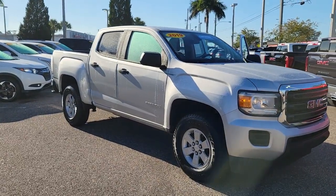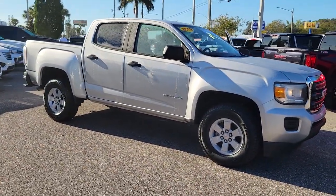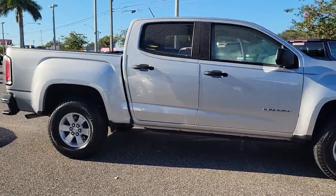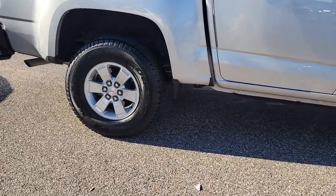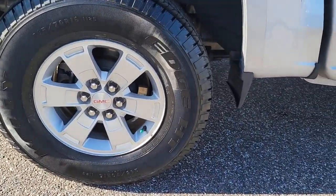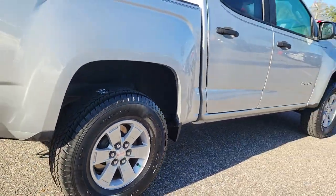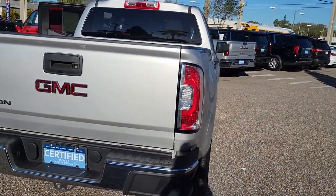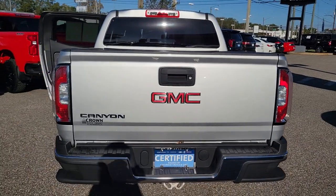You're gonna love the 2019 GMC Canyon. This vehicle is an outstanding buy with fewer than 35,000 miles on the odometer. Enjoy a view of this handsome GMC Canyon, the midsize pickup with impressive towing and hauling capabilities, a choice of engines including V6 and diesel, and a smooth, agile ride.